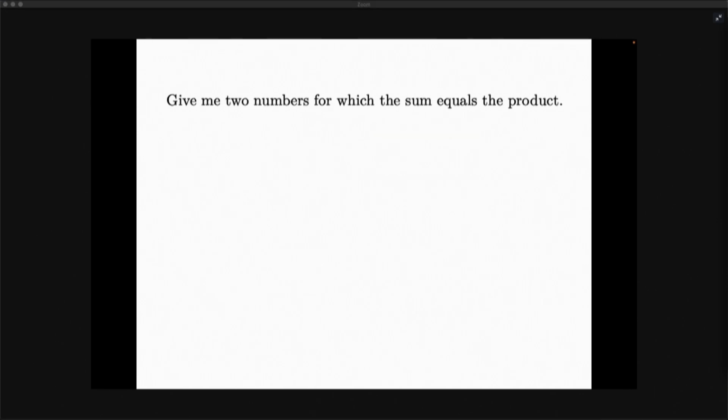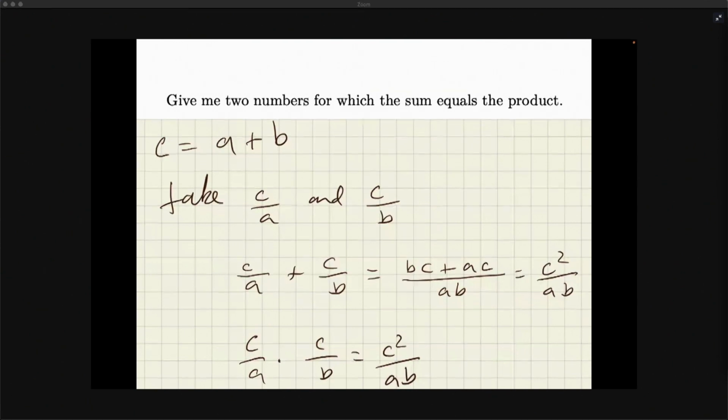Some problems are sophisticated, like this one. It's not usual to find this kind of problem in recreational collections. Two numbers in which the sum equals the product. It has a flavor of real mathematics, and the author gives a nice general solution. If you find a number C that is equal to the sum of two other numbers A and B, then C over A and C over B work. Their sum equals their product. It's a very nice thing.